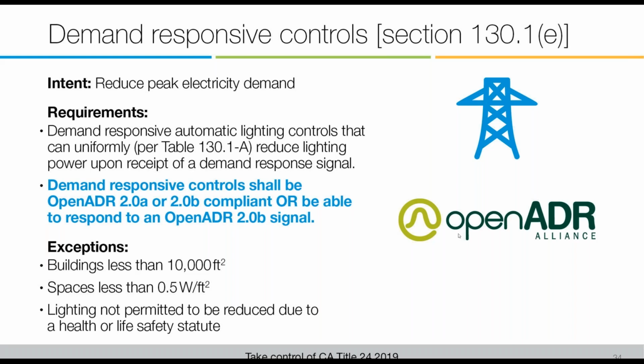This is an attempt to combat that, where basically the utility can tell a building, hey, we're experiencing a period of high demand. We want you to reduce your power consumption. And that power consumption needs to be reduced by at least 15% of the total rated load in the building, or the installed lighting power in the building. It can be more, but it has to be at least 15%.